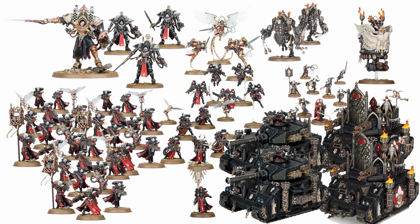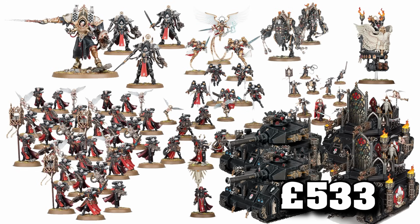2 Castigators, 2 Mortifiers, a Paragon Warsuit squad, 5 Seraphim, and Novitiates. 10 of them, £666.50, which makes it £533.20 on the secondary market.